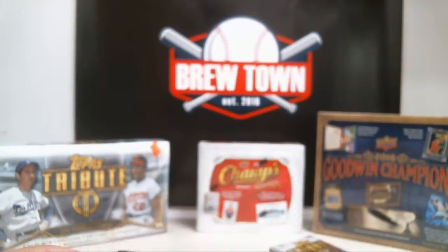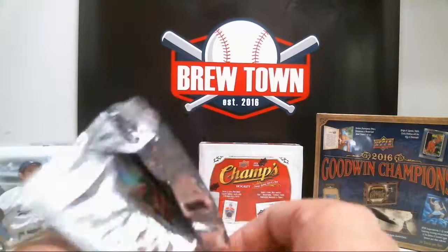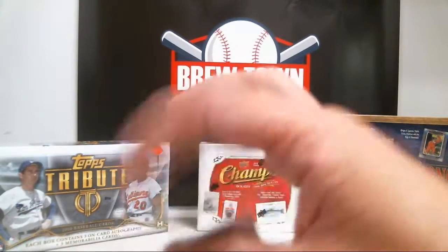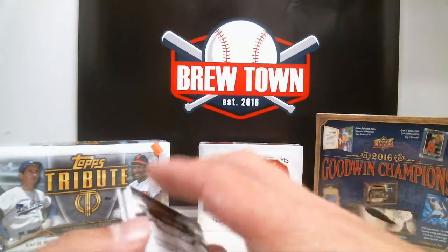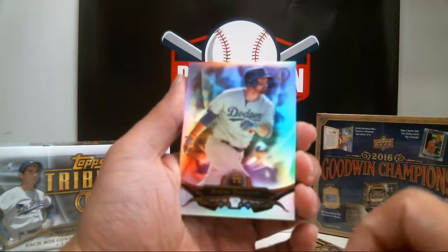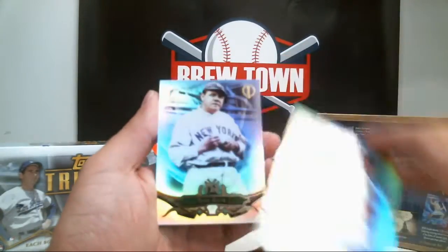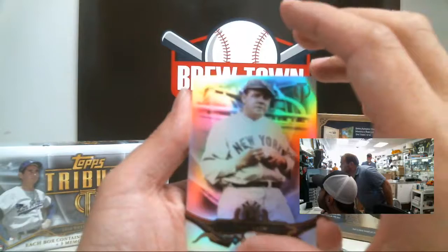How do we get something off the test? All right. Pack number 3. We're halfway there. As Bon Jovi would say, you're living on a prayer. Sorry, it was too easy. Looked on the internet, there's one on it. Kind of. Adrian Gonzalez base. They only made 97 of them. The Babe base card.